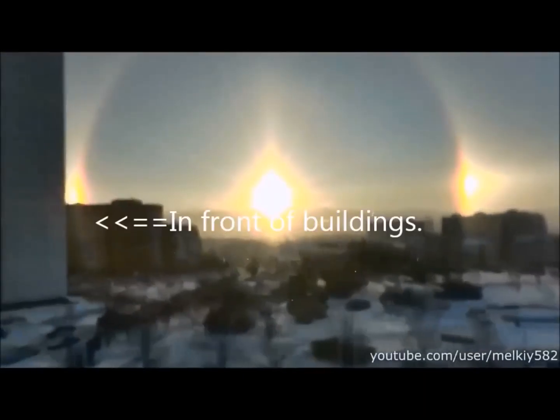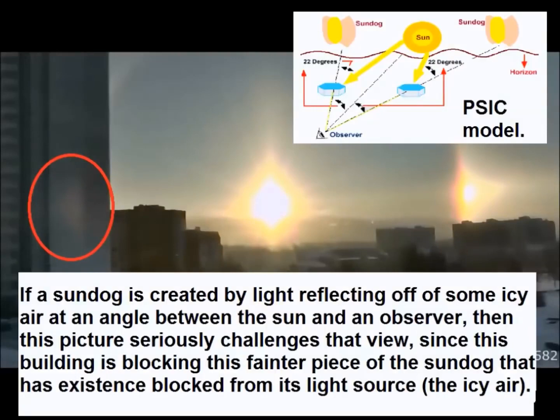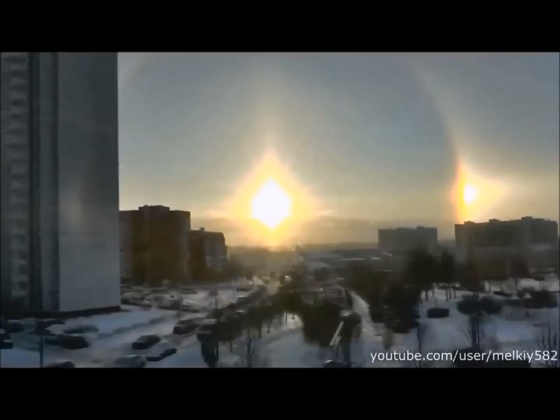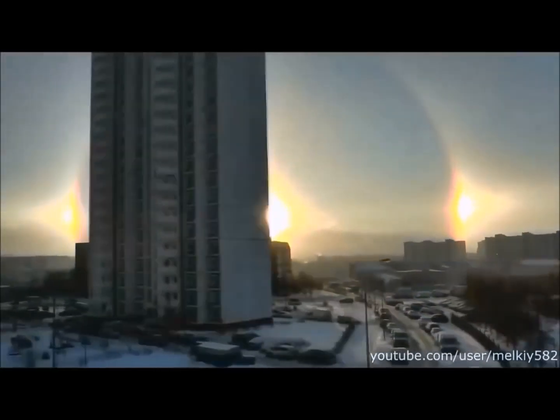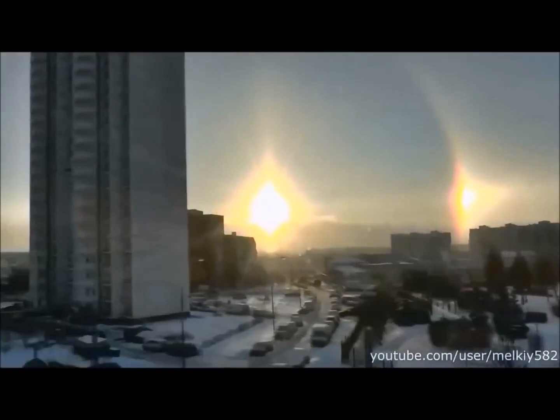Only the Sundogs are producing this image. One might believe that this image showing up on the shady side of the building is due to camera glare or some sort of camera malfunction due to the intensity of light hitting the camera, causing some sort of afterglow inside the camera. To find out if that's the case, we need to look at the buildings when the sun is behind them to see if anything shows up on the shady side of the building and compare that to what we see going on with the Sundogs and they're showing up on the shady side. Let's look at a comparison.